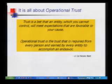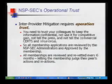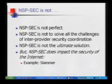That means us who run the backbones, we have to put up with this all the time. The criminals are always going to be out there with it. So, more on the operational trust. Now, NSP-SEC is not perfect. It wasn't designed to be perfect. It's not designed to solve all the problems for operational security.